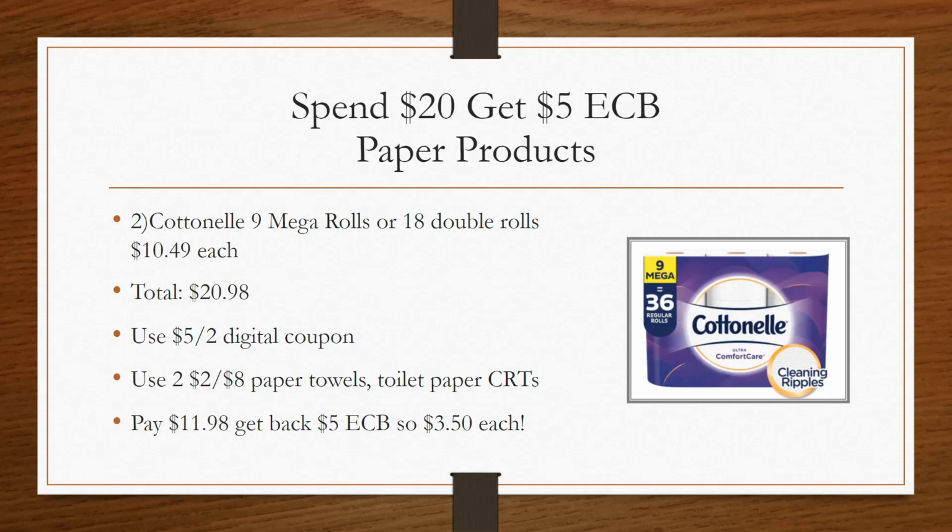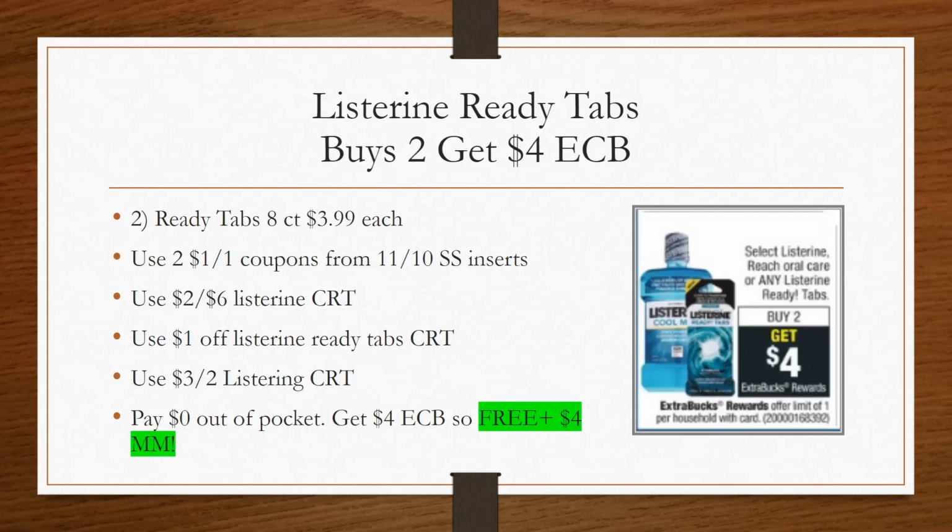If you have the $2 off $8 paper towel and toilet paper CRTs, you can use them because we're spending $20.98 and the total threshold we would have to hit is $16, so 8 times 2. So if you have both of those, you can use them. You would pay just $11.98, get back that $5 extra buck. So final cost is just $3.50 per pack. Definitely a hot deal on paper products. So if you guys are needing those, make sure you take advantage of this deal.